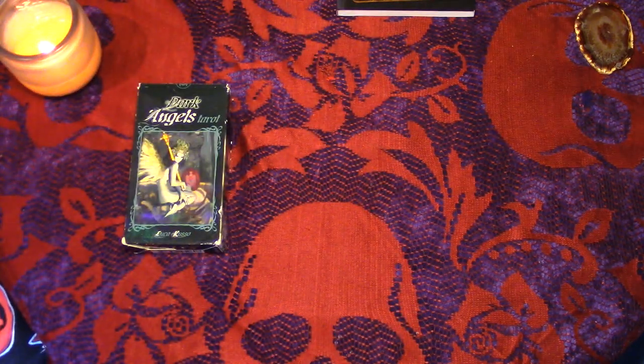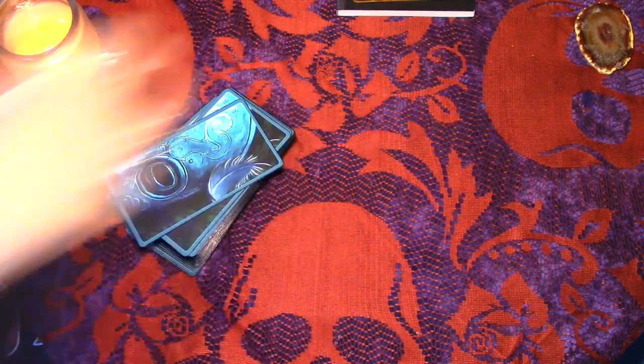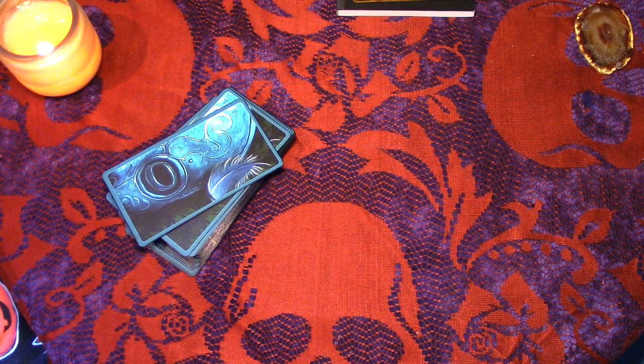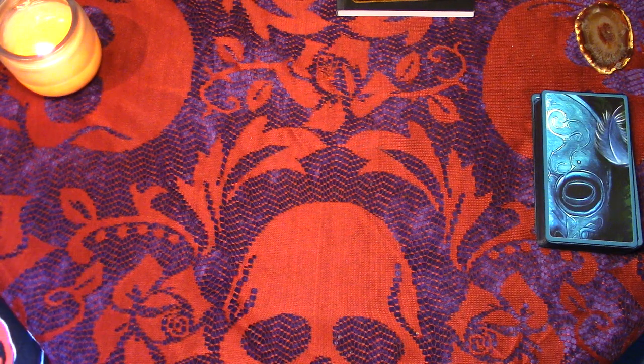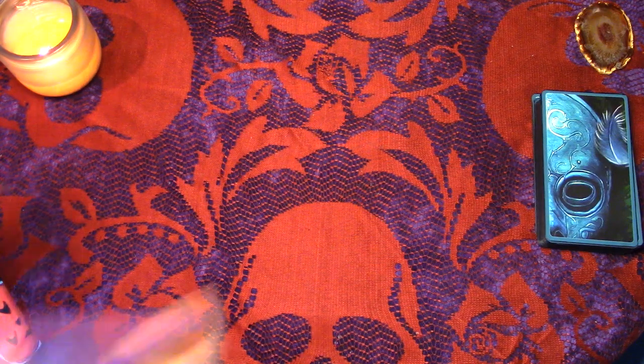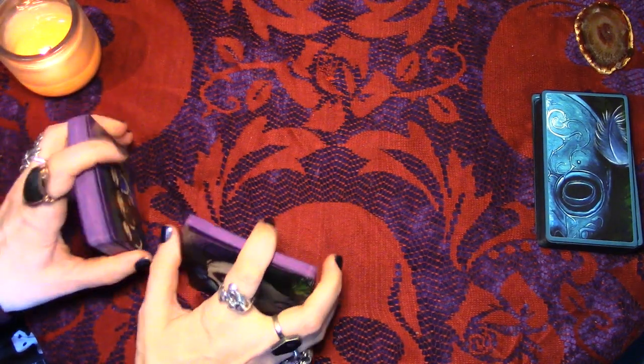Pile 1. Dark Angels. Let's do the oracle cards first. I'm already feeling sweaty, so I'm going to take this sweater off. Okay. Let's start with JBG Oracle. I don't have a specific question I'm asking for this pick-a-pile reading. Of course, if you have one, say it aloud or write it down or just think it in your head.